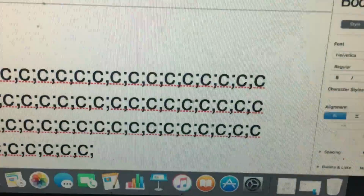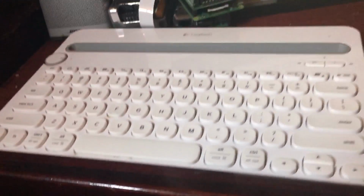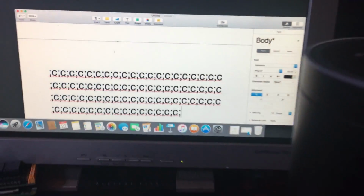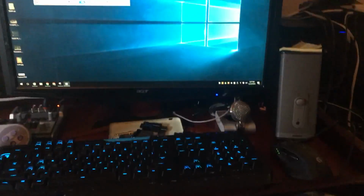But yeah, these keyboards, this is what I'm getting. A lot of C semicolons, C semicolons, which clearly are nowhere near each other on the keyboard. So it's going to be something with one of the controllers. And I plan to give it the old distilled water bath and see what that does.